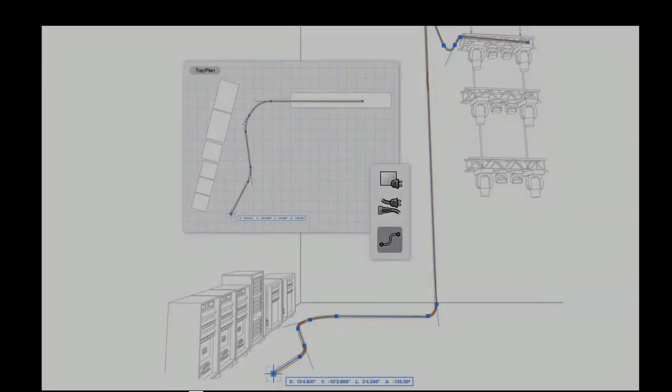If you have any additional questions about the cable tool, I would suggest having a look at the Vectorworks University, as the training team has created a very in-depth cable tool suite training guide. I will now post the link in the GoToWebinar chat.